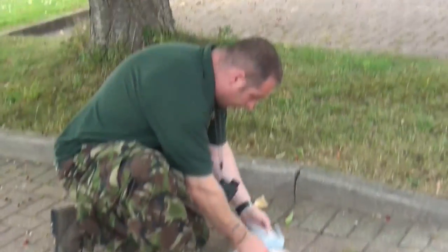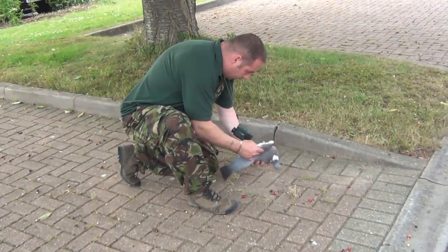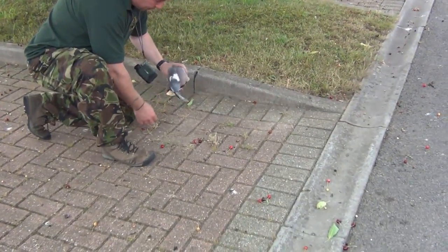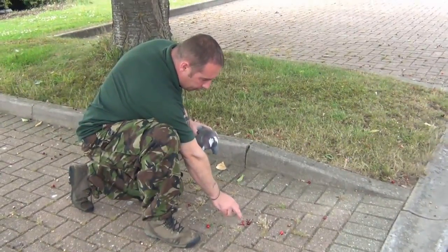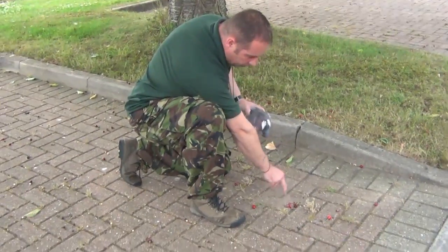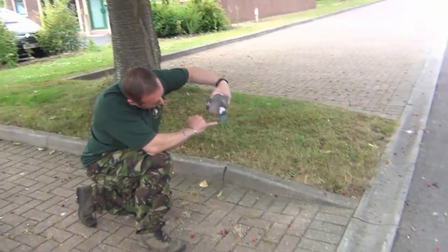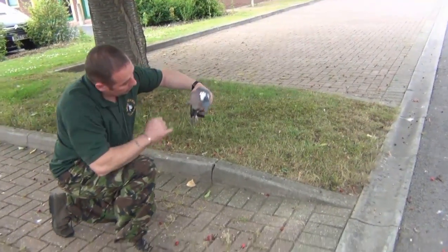Robbing the cherries. Nice heart shot as well. You can always tell a heart shot, can't you? Just see all the blood here, look, thick blood. It's a good sign of a heart shot, and when there's blood coming out the pigeon's mouths as well, like that.